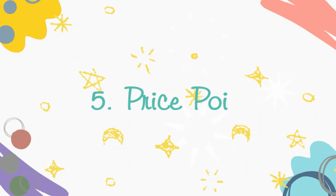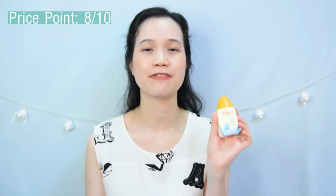Category 5, price point. This 30-gram bottle of sunscreen retails for about $12 on YesStyle, and on eBay I found it to be around $12 to $20. This is mid-tier price range for a sunscreen. This little bottle only lasts me for about 1 to 2 months, so that's why I'm giving it a score of 8 out of 10 for price point.